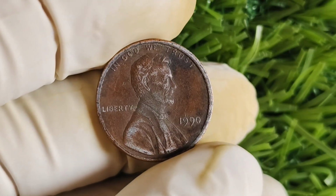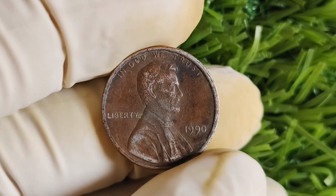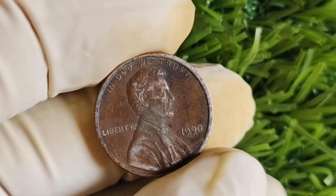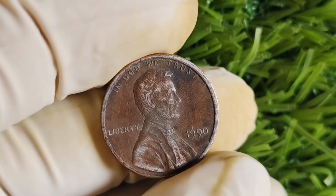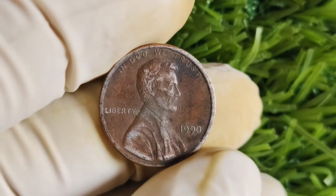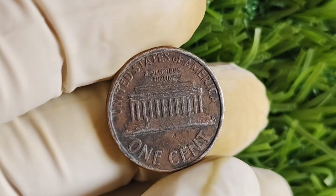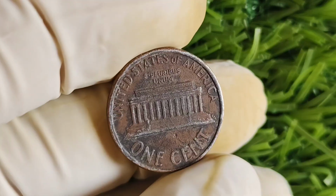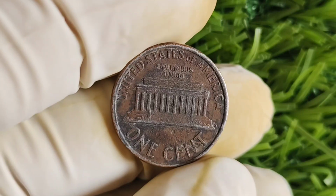Hey folks, grab your coffee, your couch spot, and maybe your coin jar too, because today we're talking about a little copper coin that could turn your next grocery run into a millionaire moment. That's right. We're diving into the story of the 1990 no-mint mark Abraham Lincoln penny, a coin that looks like it's worth 1 cent, but is actually worth, drumroll please, $1.9 million. Yep, with an M.